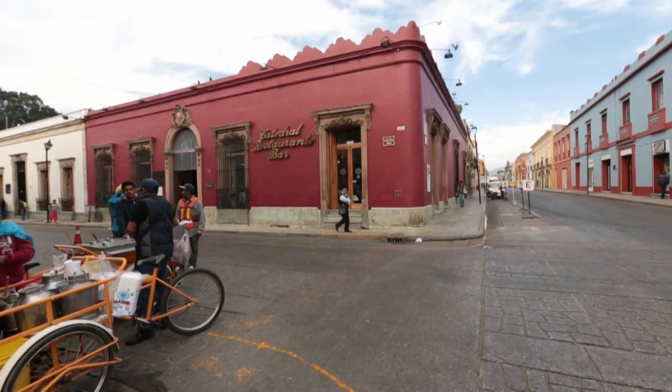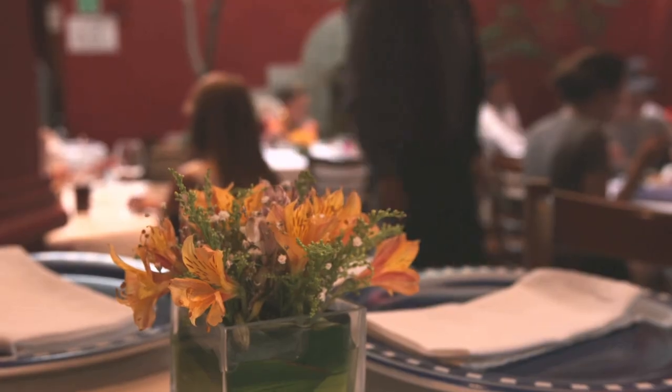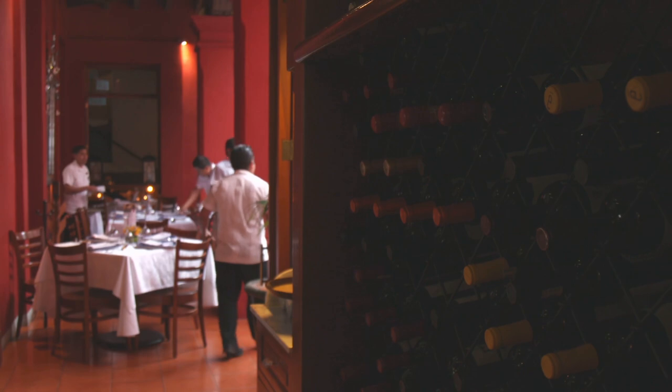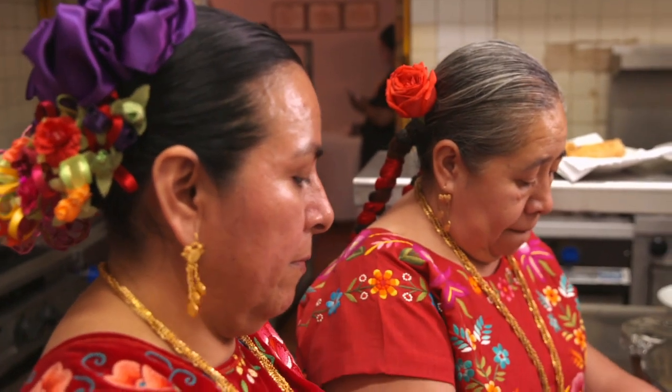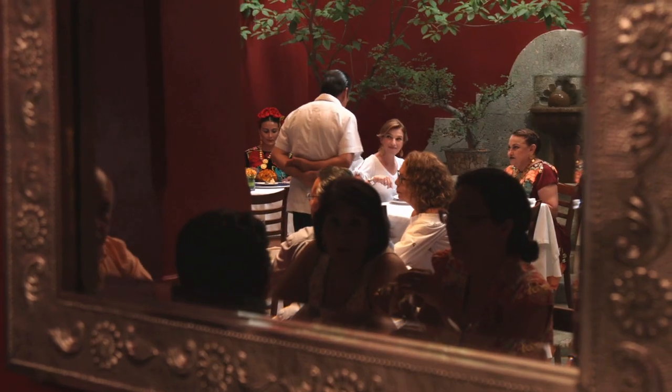Luckily, I saved just enough room for a quintessential Oaxacan experience. I told you I wanted to try it all, right? Martina, I'm so happy to be here. ¿Cómo empezó? Muchas gracias por venir. Martina opened Catedral over 40 years ago, and she's been serving traditional recipes from her region ever since.